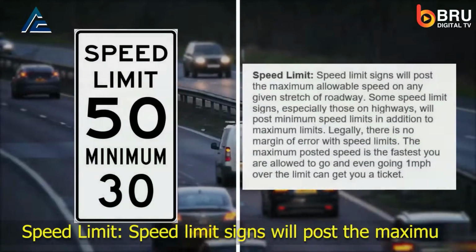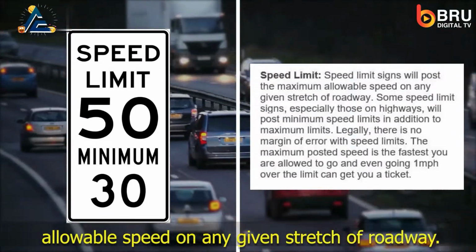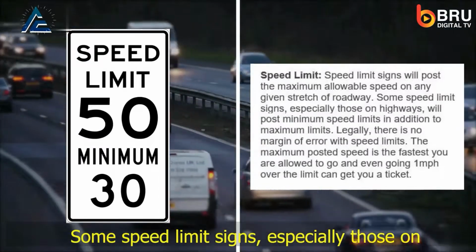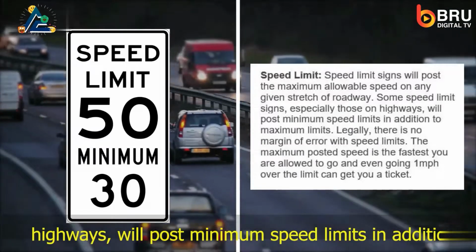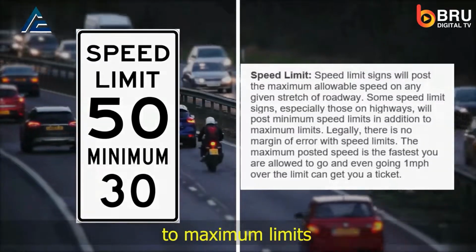Speed limit. Speed limit signs will post the maximum allowable speed on any given stretch of roadway. Some speed limit signs, especially those on highways, will post minimum speed limits in addition to maximum limits.